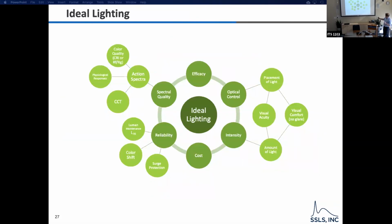So we have a new light source. We have all this new understanding, and it's just a lot to think about for any lighting application. There's like a gazillion things you have to think about now that we didn't have to think about before, and we're still figuring out what the right answer is for each different lighting application.